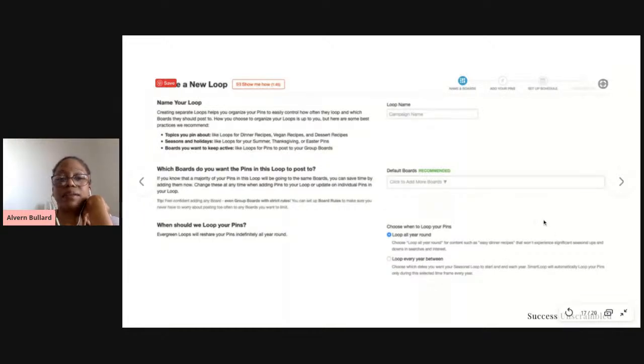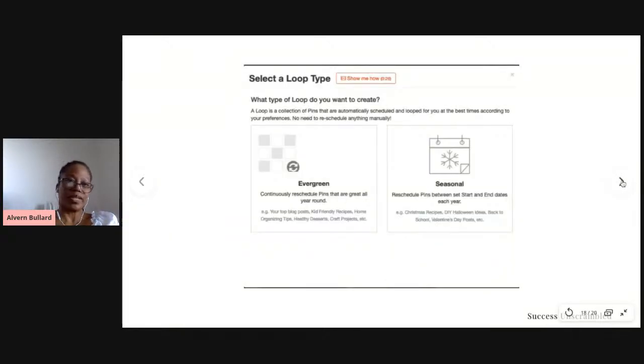So if you have seasonal pins like Christmas, New Year's, Valentine's, Easter, back to school, Halloween, and all of that, then you would not choose the all year round one. You choose time periods for that one. I don't have those kinds of pins, so let's get into it. So you select the loop type, so you can see it can be evergreen, which is all year round, or seasonal based on all of those holidays.